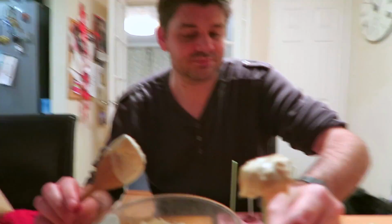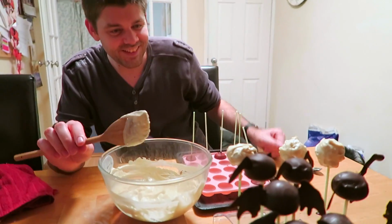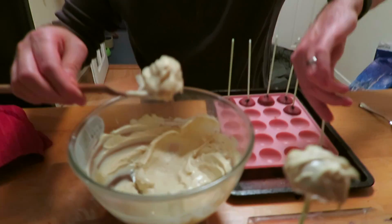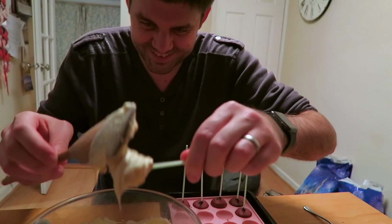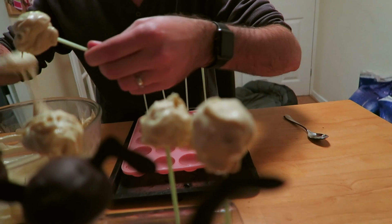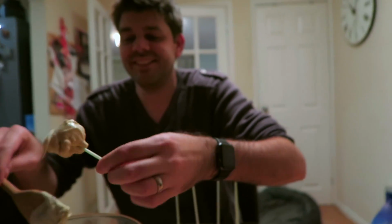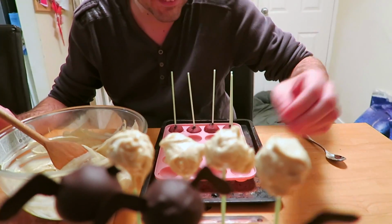So we've developed a new technique for putting the white on. The white chocolate is incredibly lumpy and thick. So spooning seems to be the only option. It kind of works. See, these ones are not focusing. It's ghost poo. Yes, that's what it is. Ghost poo on a stick. Ghost poo cake pops.